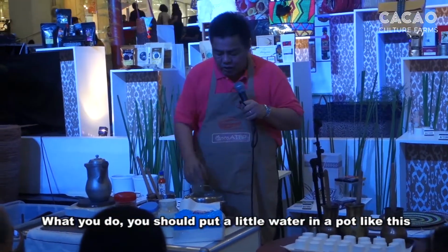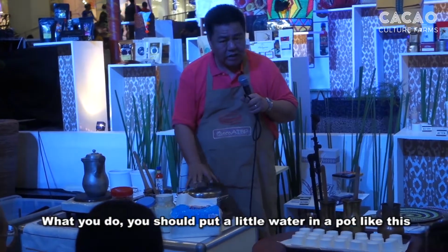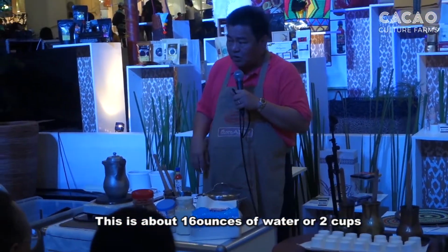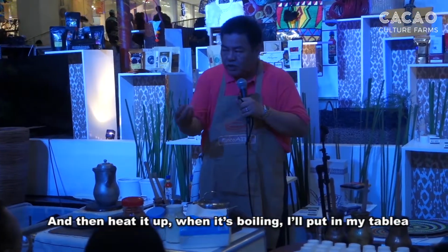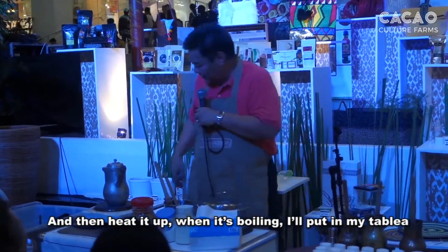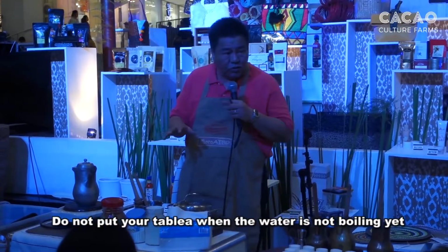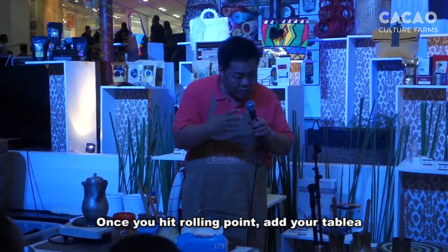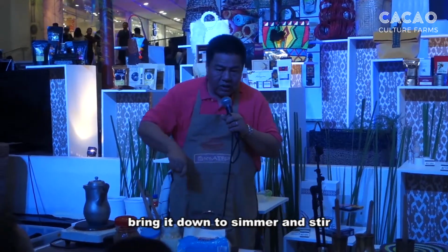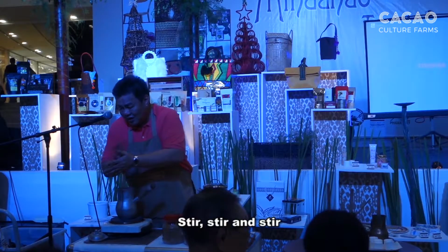What you do is you put a little water in a cacerola like this. This is about 16 ounces of water, dalawang baso. And then heat it up. When it's boiling, I put in my tableya. Do not put your tableya habang hindi pa kumukulo. Once you hit rolling point, add your tableya. Bring it down to simmer and stir. Stir. Stir and stir.